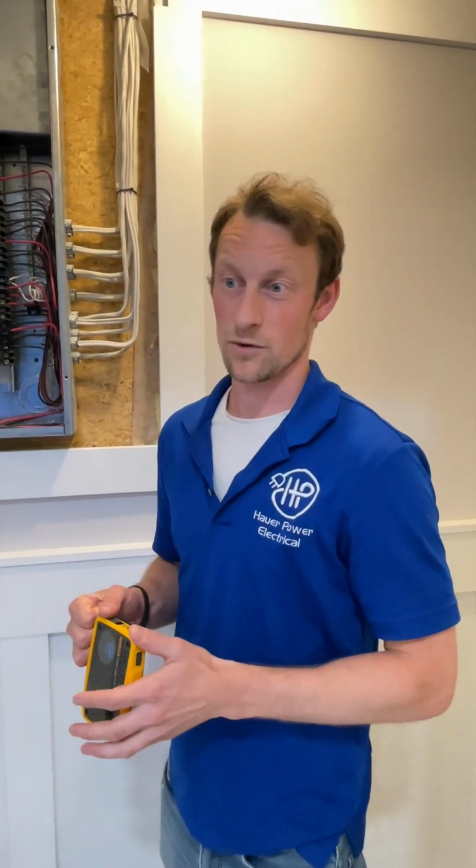As an electrician, a master electrician working on electrical panels, I'm going to know what to look for on the panel itself. And the camera is just going to tell me what spots are hot and what spots are not.